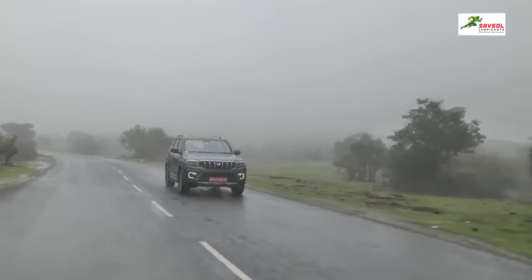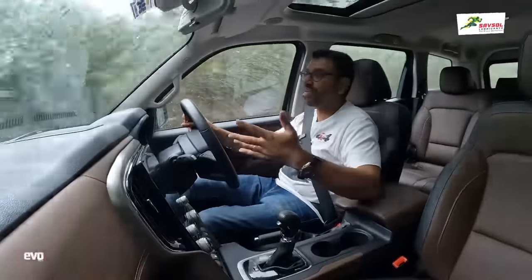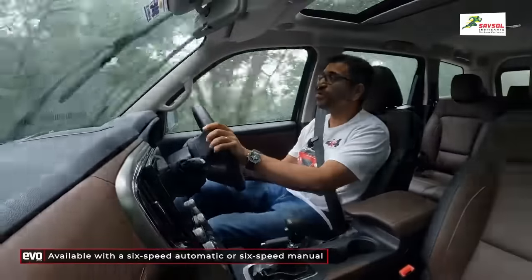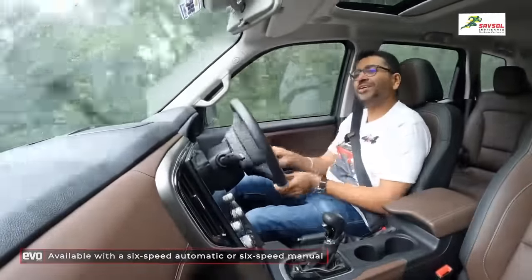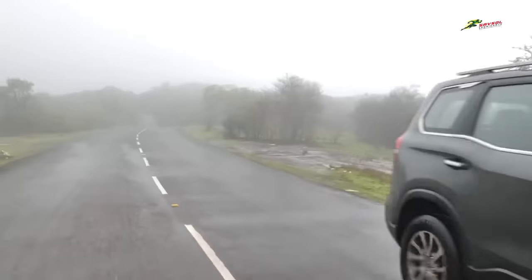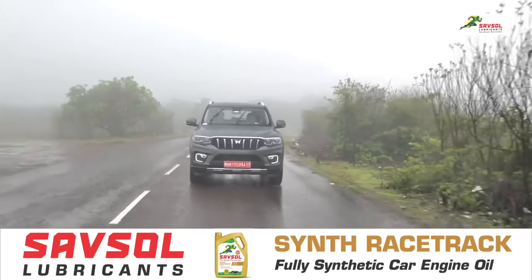You can stay comfortably ahead of traffic. This 6-speed automatic gearbox is not the fastest shifting gearbox in the world, but for this vehicle, for the character of this new Scorpio, it's fine. And round corners, it's a wet corner. And the ESP obviously has cut in over there. And it does get ESP.